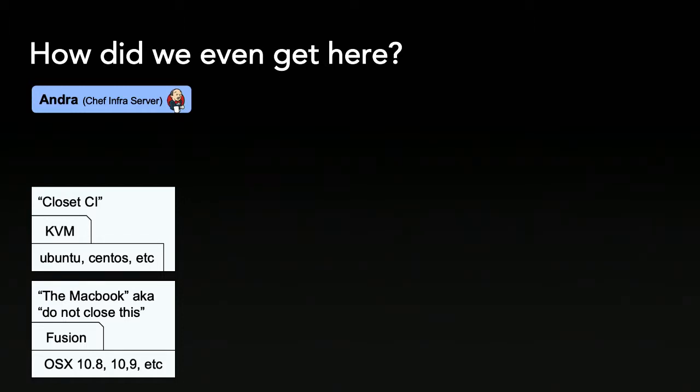And then somebody would have to go into the closet and open up the MacBook and move the mouse and log back in and restart Jenkins. Woo! Yeah. It's pretty awesome.